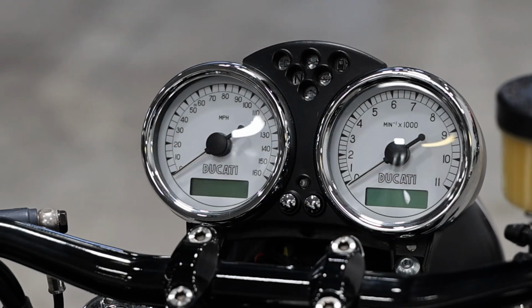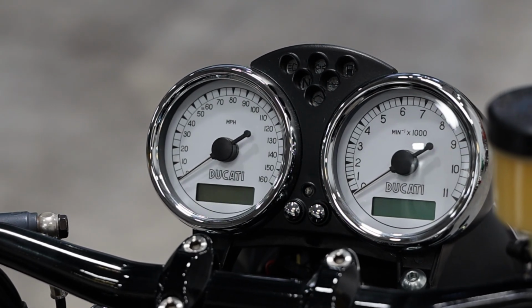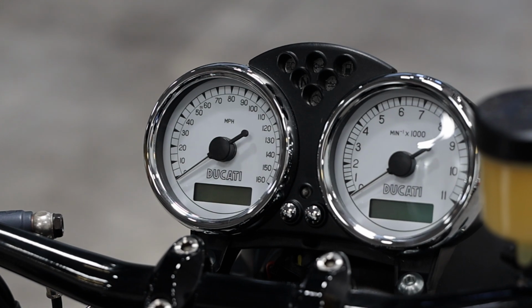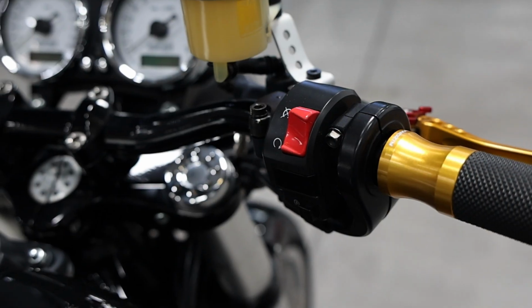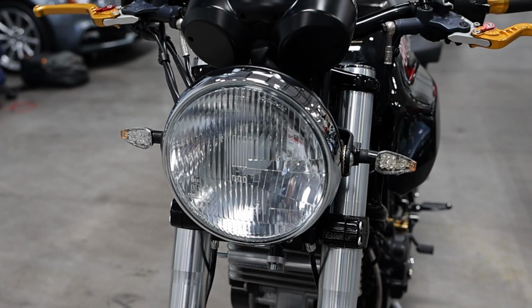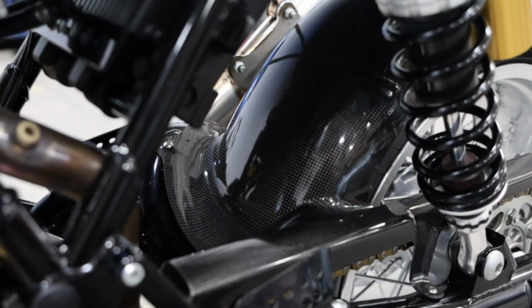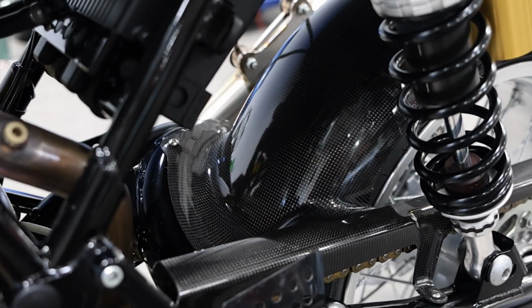White dial instrumentation consists of a 160 mph speedometer, an 11,000 RPM tachometer, and a digital engine temperature readout. Additional features include the Ohlins steering damper, aftermarket LED lights and turn signals, carbon fiber chain guard, a rear fender eliminator kit, a carbon fiber rear tire hugger, and more.